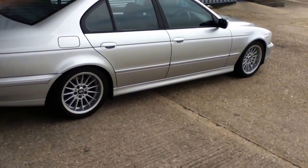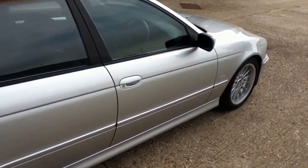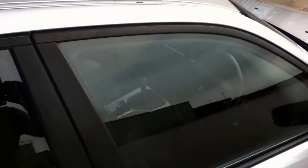Also bought some Shadowline trim off eBay, put that on, very clean and tidy, done a great job on that, so happy with that. So externally, those have been the main things that I've done.